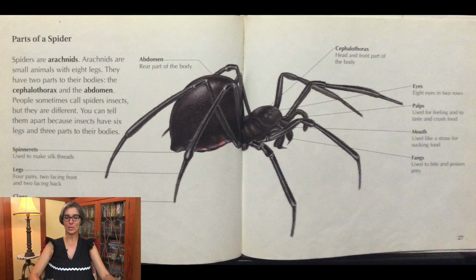The palps are used for feeling and to taste and crush food. You can see the spider's mouth, which is used like a straw for sucking food. The fangs are used to bite and poison its prey. The spinnerets are used to make silk. And there are 8 legs, 4 pairs, 2 facing the front and 2 facing the back. Claws are used to walk across the web.